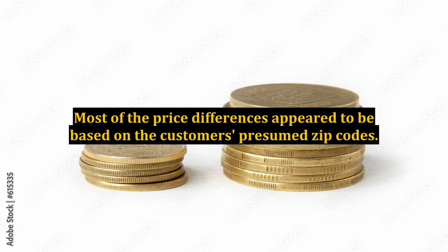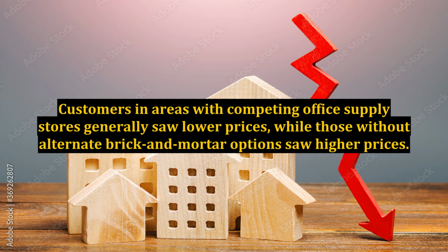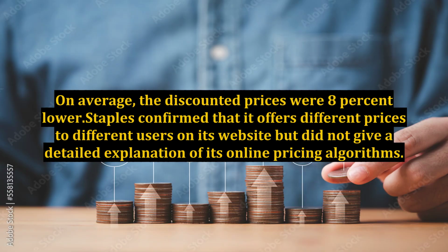Most of the price differences appeared to be based on the customer's presumed zip codes. Customers in areas with competing office supply stores generally saw lower prices, while those without alternate brick-and-mortar options saw higher prices. On average, the discounted prices were 8% lower. Staples confirmed that it offers different prices to different users on its website but did not give a detailed explanation of its online pricing algorithms.